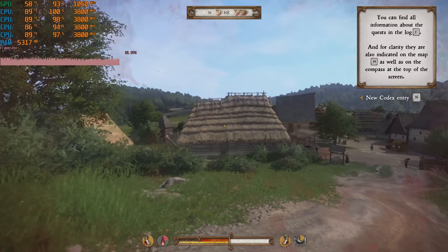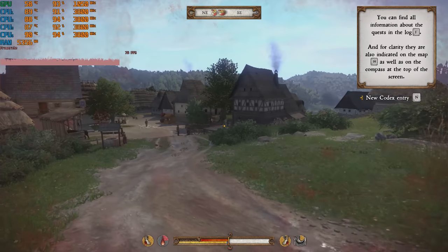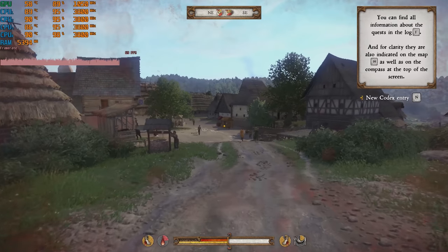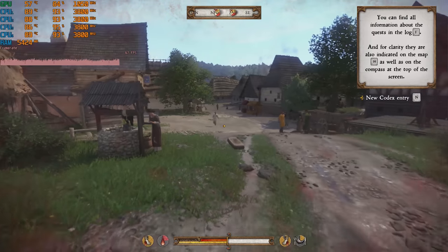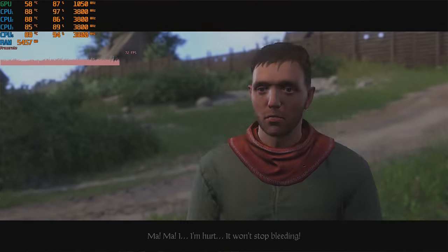But Kingdom Come Deliverance, that was extremely smooth. I was absolutely blown away by the performance. This is the latest and greatest title, and we're running it below minimum recommended specs, and we've got it running over 60 FPS at 1080p. Now, keep in mind, it is upscaled from 720p to 1080p, but really none the wiser, 6 or 7 year old hardware, it's running this game absolutely fine.